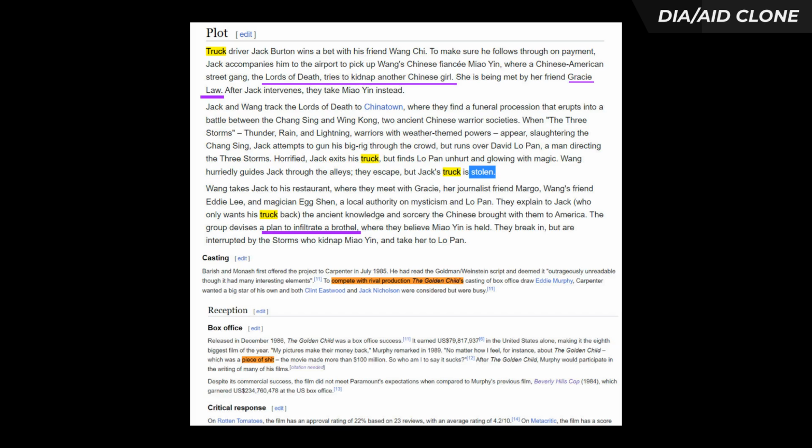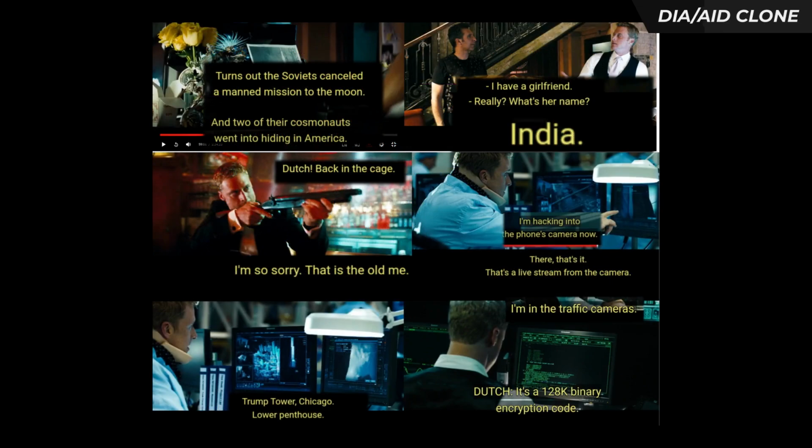Let's continue with the third Transformers film for a moment, as the most popular iteration of a comm is usually the most important one. DIA has many variants. For example, India equals India. Notice the character in Transformers 3 that acts as a bodyguard for the man with the former higher than top secret level clearance. He is a master hacker and a combat specialist who identifies his girlfriend as India in a suspicious manner. Notice he hacks Trump Tower hotel surveillance.